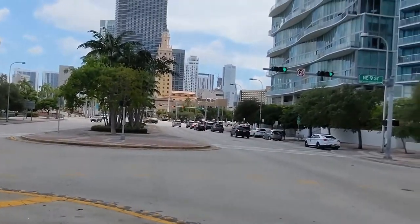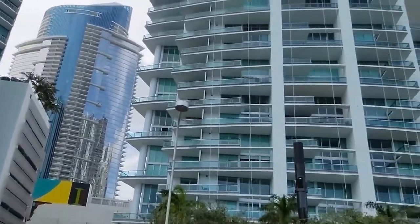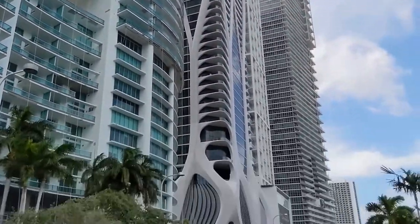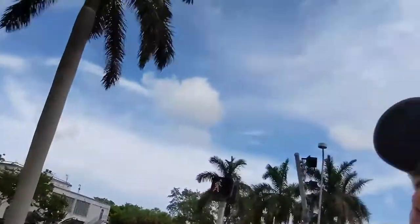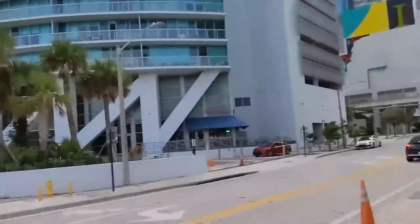Here we are in Biscayne Boulevard. We're near the metro. Next to the Frost Museum and the Perez Museum behind me. Very nice walk. A lot of things to see and eat. And right there you have the metro.